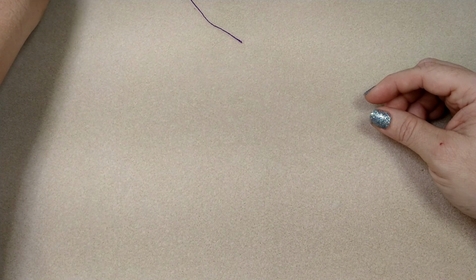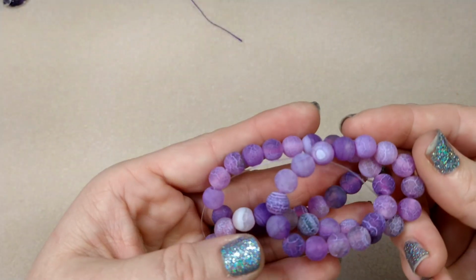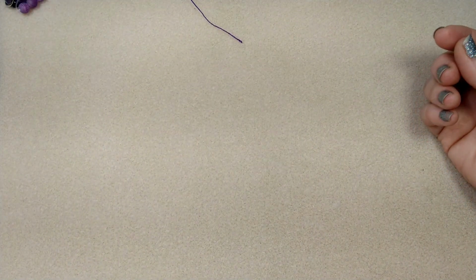A 13-inch strand. No, number 13 is a 10-piece. Oh, Lord, I'm confused. What in the world have I done? Okay, I skipped one. That's what I've done. So those were the amethyst and brass teardrop pendants.